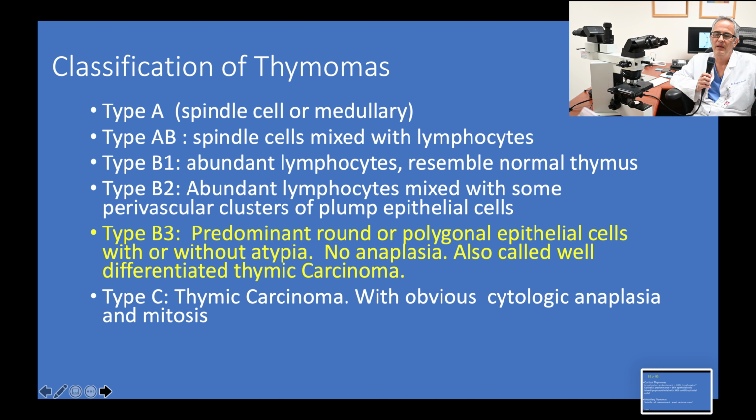What about B3? That's our diagnosis. B3 shows areas with predominant round or polygonal epithelial cells, big clusters, big nodules, with or without atypia. So anaplasia is not required for B3, also called well-differentiated thymic carcinoma. The good news here is that this is not a type C thymic carcinoma. In thymic carcinoma, there is obvious cytological anaplasia, mitosis, pleomorphism, prominent nucleoli. We don't have these findings here.